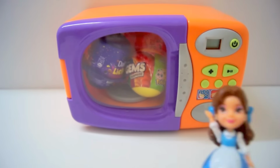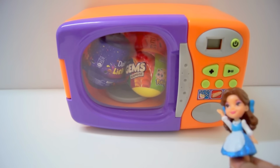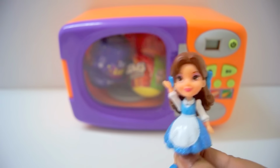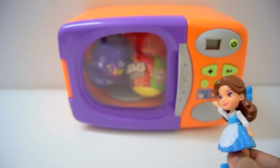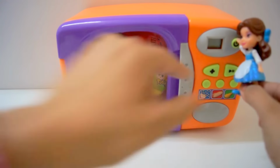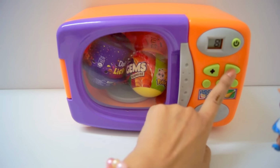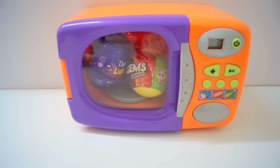Wincy surprise toys. Today we have a microwave oven full of chocolates and candies and surprise eggs too. Let's go and open it. Let's go. Like this, like this, like this. Open!